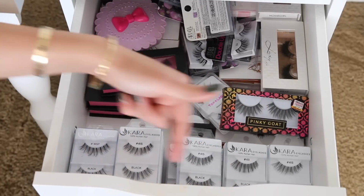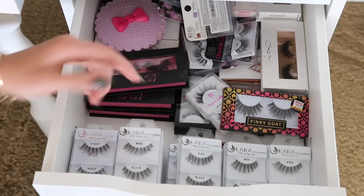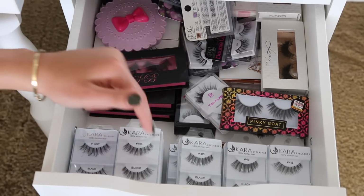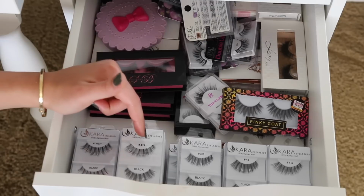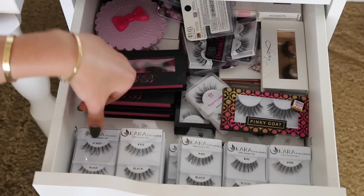So along the front right here are all of my Shop Miss A eyelashes. The website's called shopmissa.com. These were all only $1. So I literally have like 40 pairs, and I have them in the style 415, 43, and Wispy.